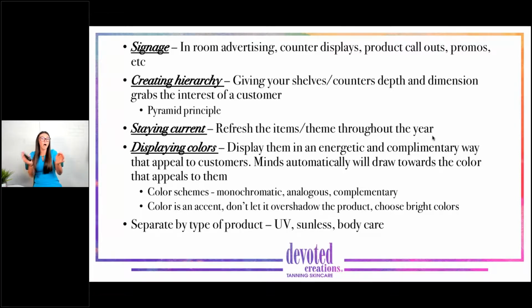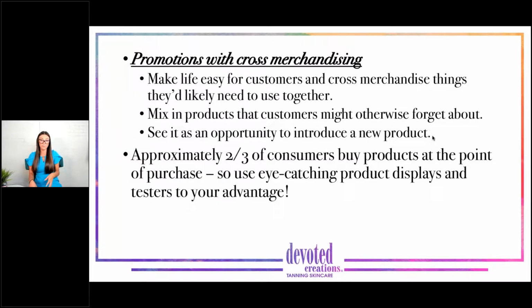So you've got different options on separating it that way, but also creating it in that rule of 3, where you're bringing those products back together and highlighting that they can all be interchangeable, but also show them that they can be separate at the same time. And then promotions with cross merchandising. It makes life a little bit easier for your customers by cross merchandising things for them so they don't have to think about it.